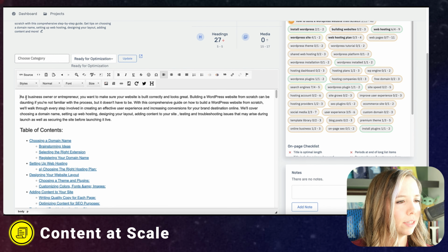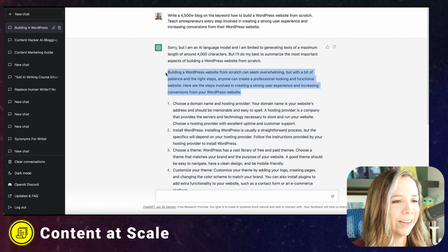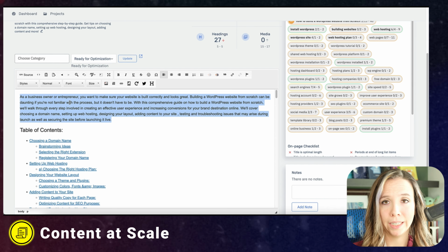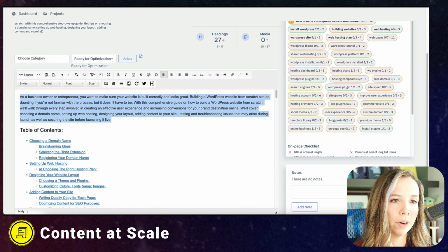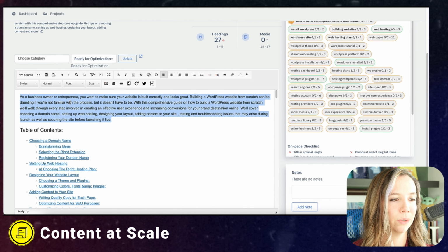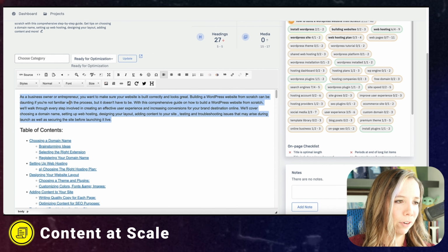So I'm reading through this because I want to see if the wording is ambiguous, right? We kind of ran into that with ChatGPT. Building a WordPress website from scratch can be overwhelming. So right away, I don't see the copy and paste ChatGPT happening. I see more language generation, which is true to what Content at Scale claims to do. It claims to have 3 different language generation tools stacked on top with proprietary software that generates better content. I can see that sitting right in front of me.